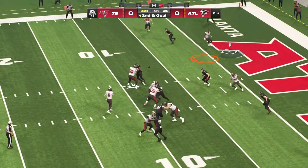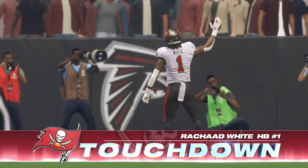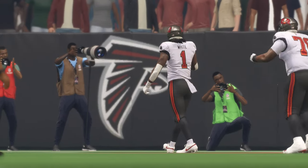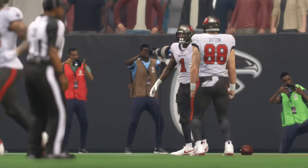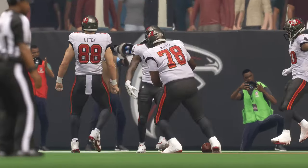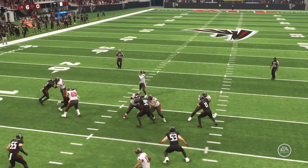Working out of the gun, Mayfield. And he's got it! Caught in the end zone, touchdown Tampa Bay! Rashad White from 6 yards away. And the Buccaneers will jump on top with the game's first score here this afternoon.